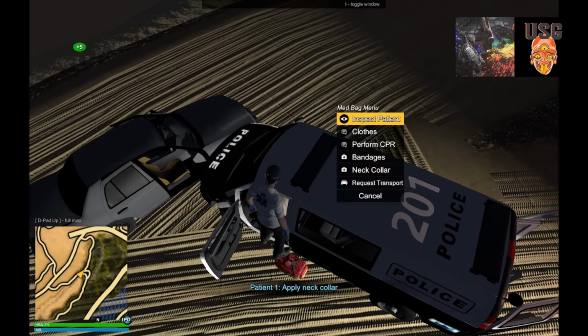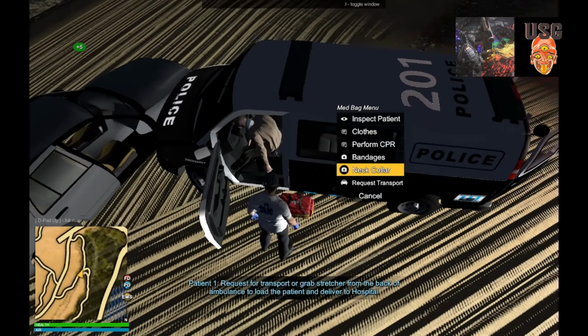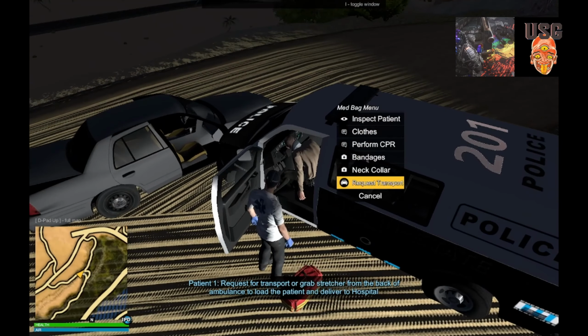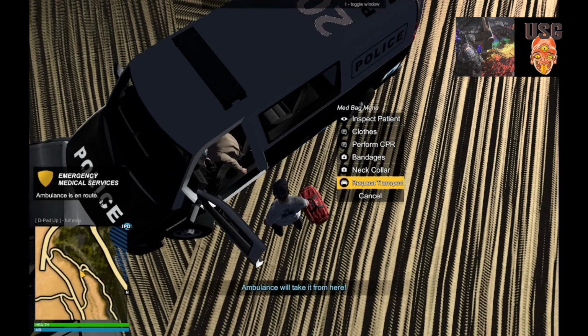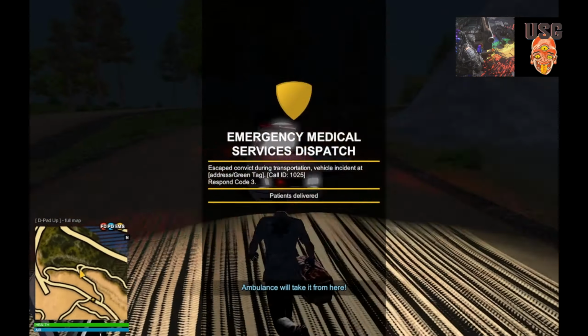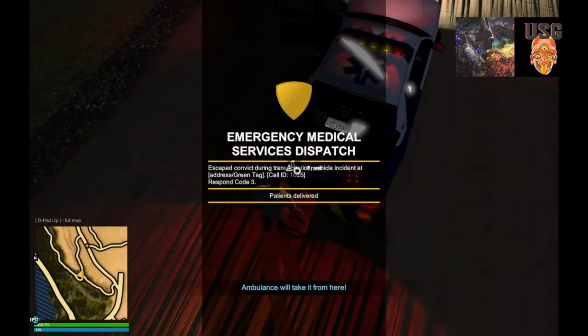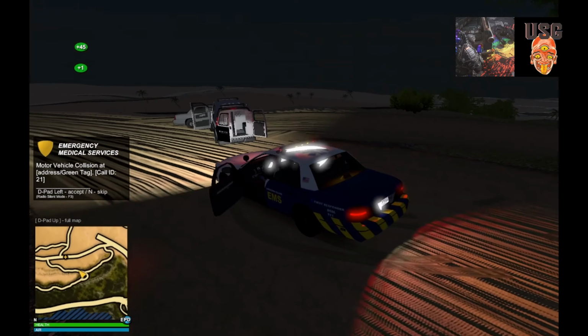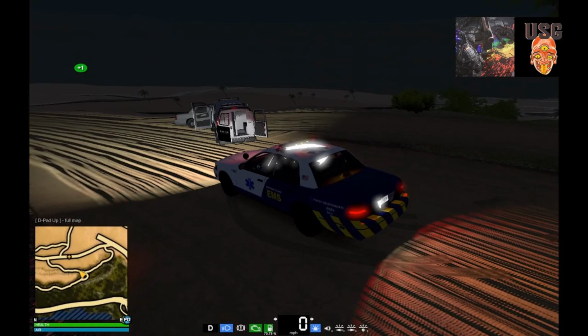Can't leave him. Alright, so we're going to get him all checked out. Make sure he's good to go. No teammates left behind is my motto, so let's get him transport. And once again, I do apologize because we were just about to roll out here and not even help him. But now we are officially cleared and can go to the next call that comes in, which shouldn't be that long.